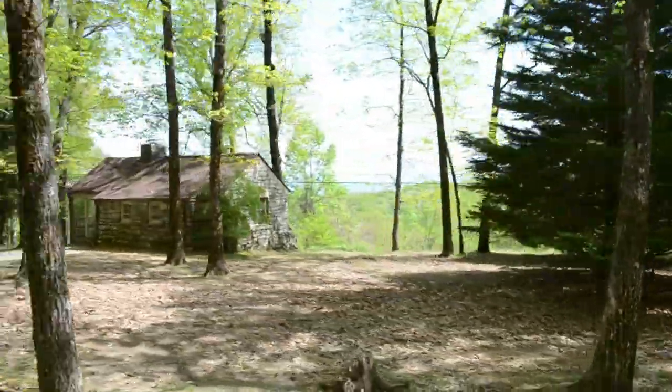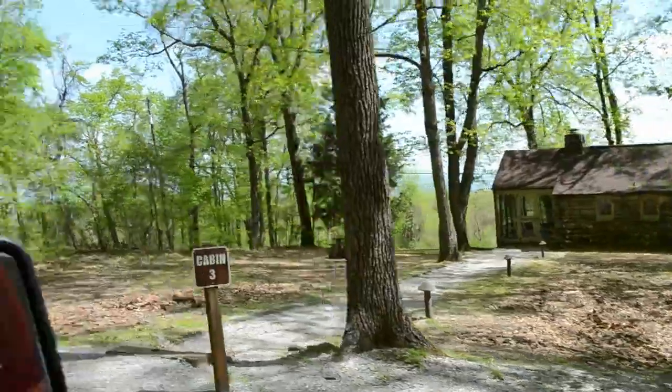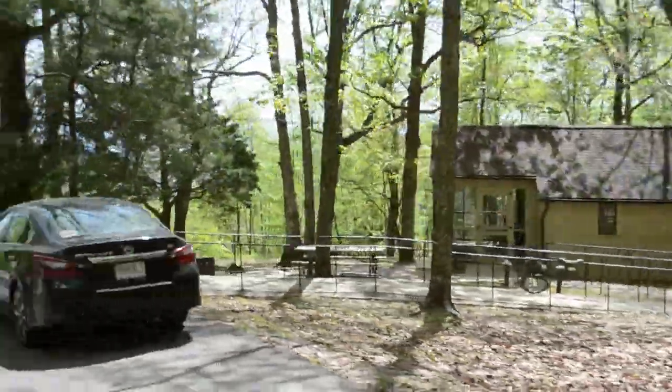The cabins were really cool. They were built in the 30s, but they were very well maintained and they had a beautiful view. That was one nice thing.